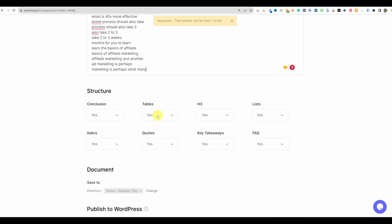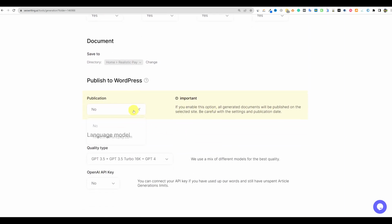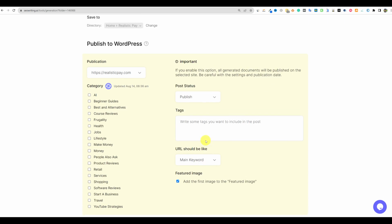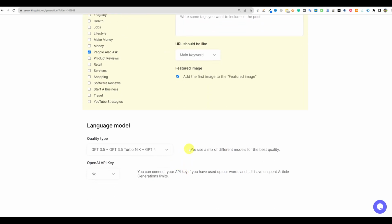And then we'll go with a conclusion, tables, H3s, lists, FAQs. I think it's good right there to just have all that there. Publication, we can go with publishing it right here. And this one is about email marketing. I'm going to put this under, I believe people also ask. It's really just a question that we're asking. And we're going to leave the model there. OpenAI, we don't need that.